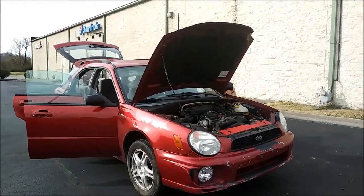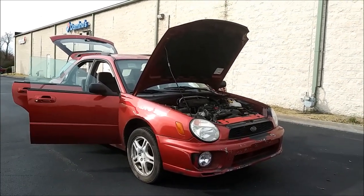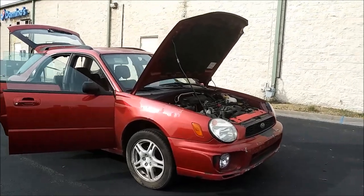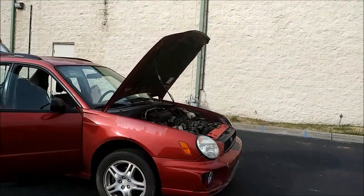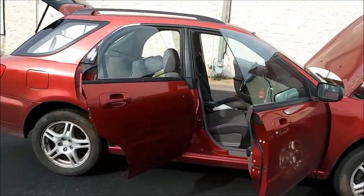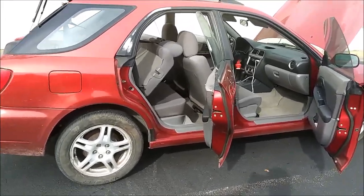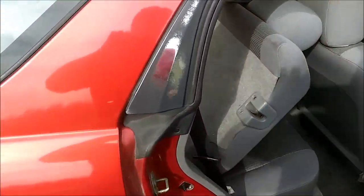This next one is one that I always struggle with, and that is dual rear wheels. This is a tough one. Dual rear wheels. Here we go. Dual rear wheels, dual rear wheels, dual rear wheels. Oh my God. All right.